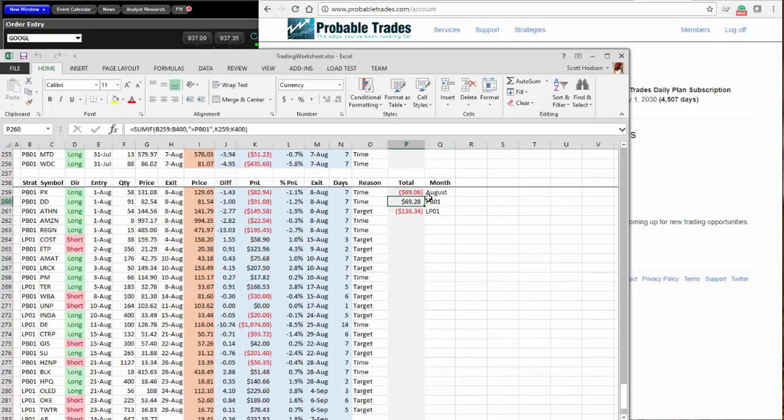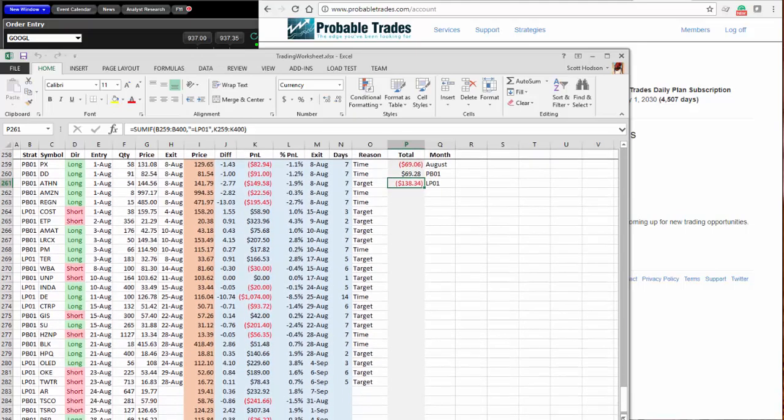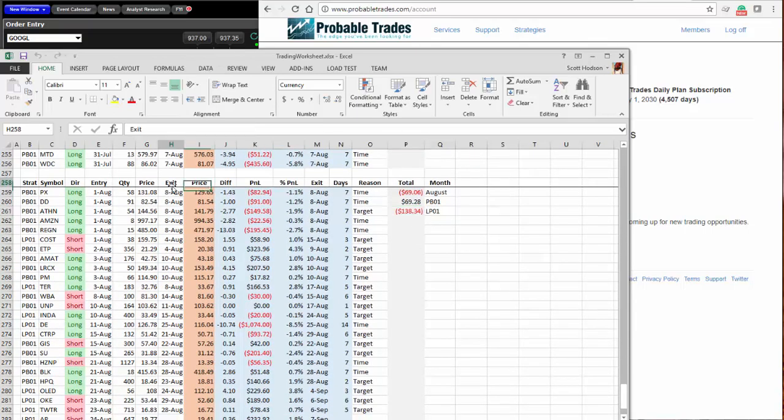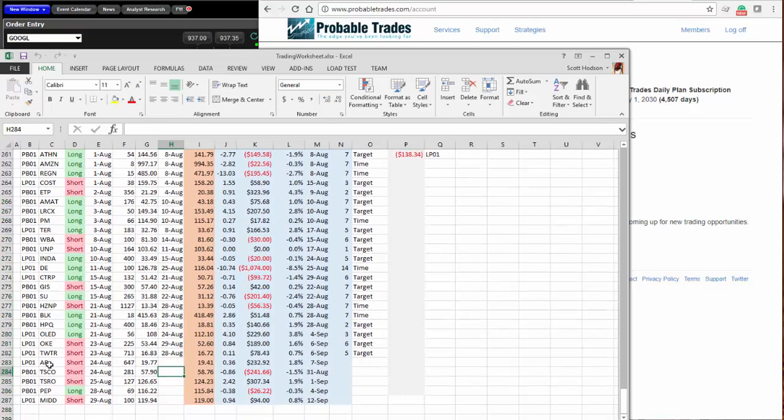So you can see for August we're just below 69 bucks loss, basically flat for the month, and that's actually pretty good because for some reason I usually just don't do well in August. So I've sized my positions accordingly, and we'll talk about that in a minute. But basically, in column H here, the exit column, if I don't have an exit there, that means I'm still in the position. So I'm still in these 5 positions here.